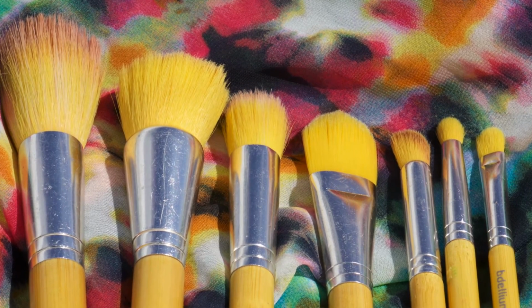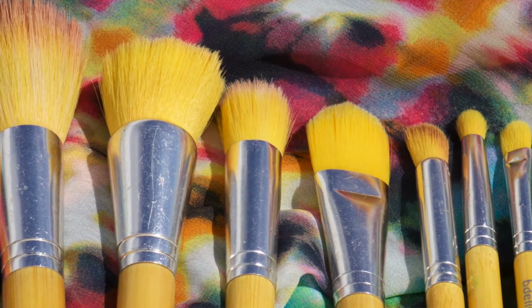It's not necessary to have 500 brushes to do your makeup on an everyday basis, or even if you just want to look nice when you're going out at night. It's just not. You can use brushes for multi-purpose reasons and be just fine. So I will show you what I use my brushes for in this.